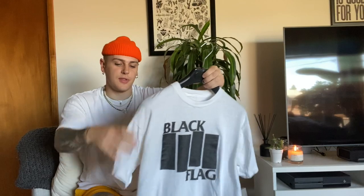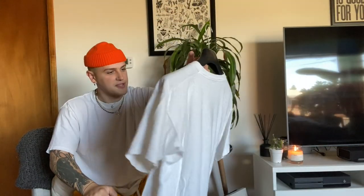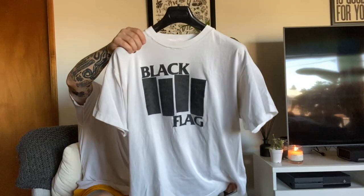Next up, we have another Black Flag t-shirt. This one's just their basic logo. This one is single stitch on both hems. I do love this one. Potentially might get rid of it. It fits me a little small. So if someone's interested in this one, I just got it recently.